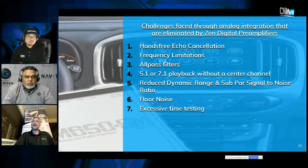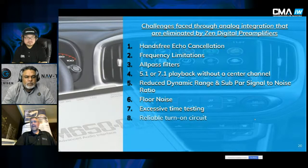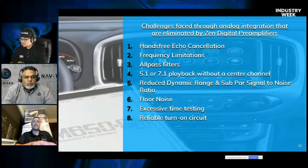Excessive time testing. Guys, this is a time killer. If you spend 4 hours trying to figure out signals on an amplifier, or even 1 hour, versus a 5 or 10 minute install, this is gaining you time to do other things. Reliable turn-on circuit. We're not having to deal with DC offset or voltage sensor or anything else. This is a network-driven turn-on, so your equipment comes on and off at the proper time.